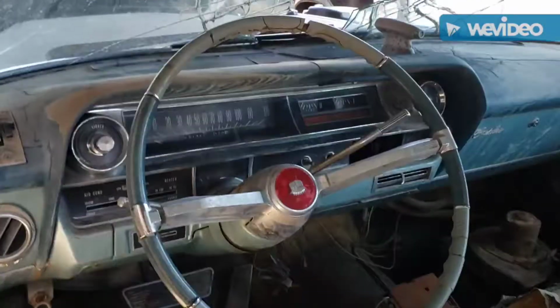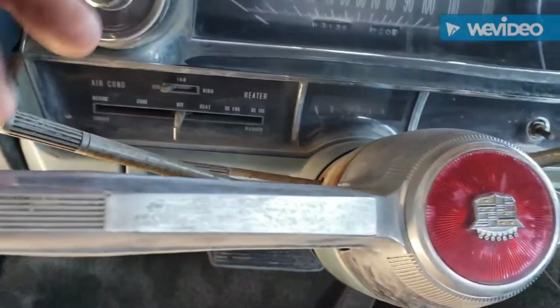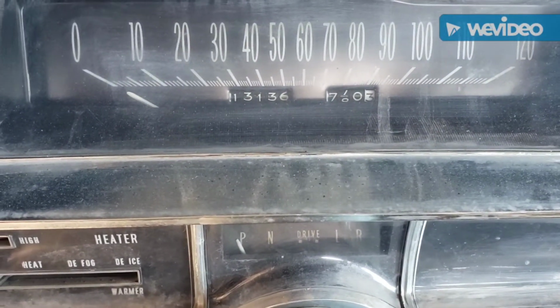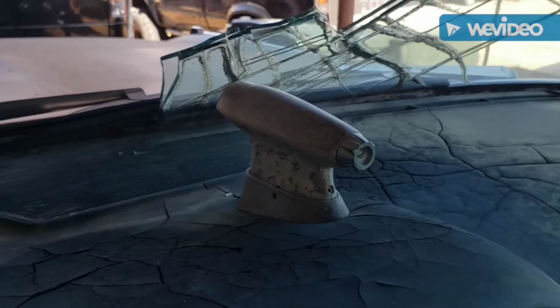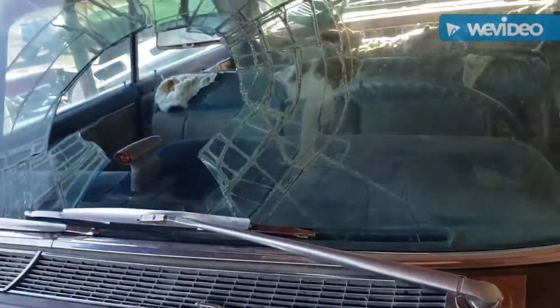Needs full interior, obviously. 63 was the first year for tilt steering, and also I'm not sure what year cruise control started, but I know Cadillac was one of the first companies with it. I'm sure that's 100 or 213. Based on the condition of the motor, I'm going to say it was probably 113, but they were not nice miles. Has the headlight sentinel there, the auto dim when it senses traffic coming. Shuts really nicely. And needs a front windshield as well.